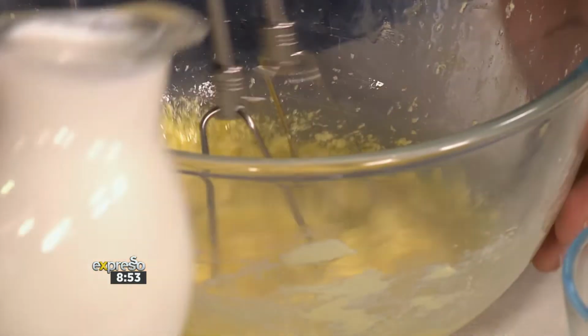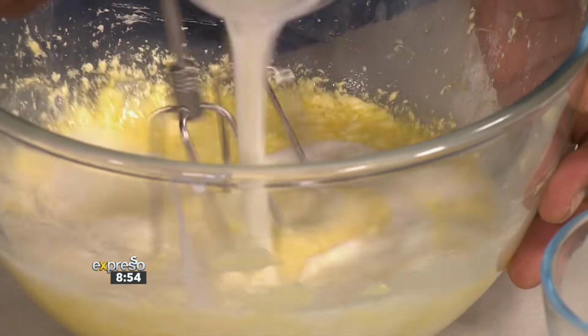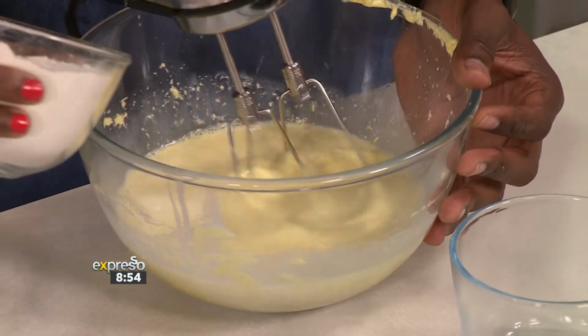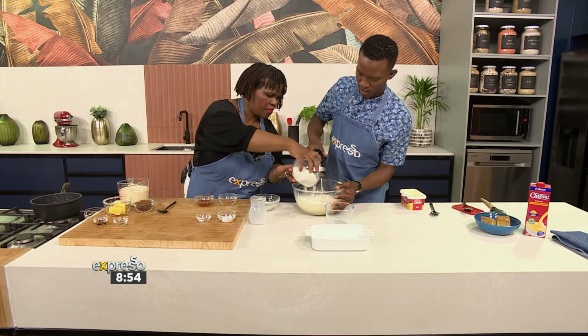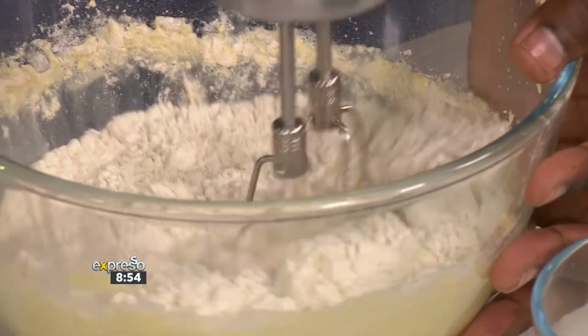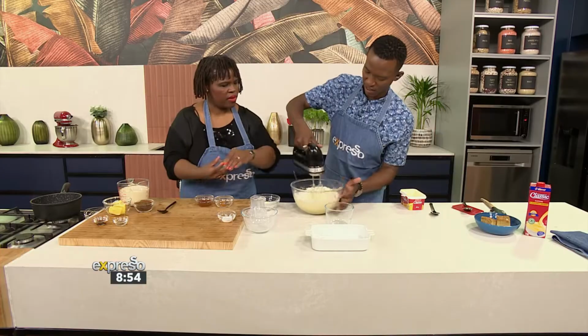You go in with the milk? Slowly. There we go. Okay. So you need the milk, all of the milk, because it gives you the moisture. Then you go in with your flour. The dry ingredients. There we go. This is where the flour is what's going to bulk up your pudding. And we can continue to add the other ingredients.